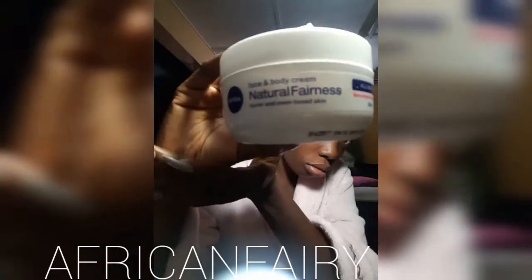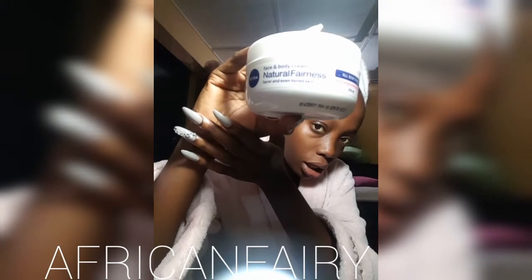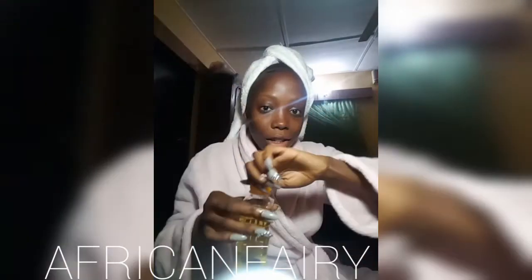So now I'm just going to moisturize my skin with Nivea Natural Cream. So now I'm using my hand because it's not turmeric. Skin feels so soft. I can't begin to explain it to you. You should just try this yourself. And I missed adding a bit of olive oil to my skin because I have very dry skin.